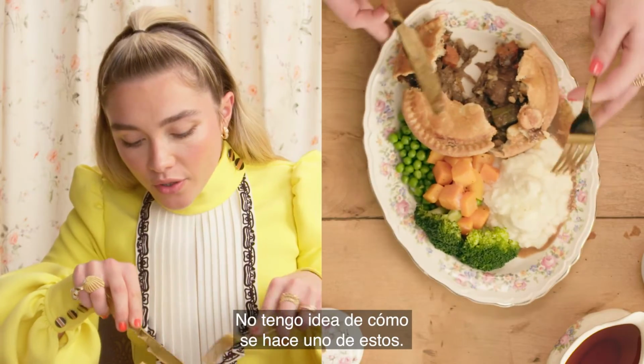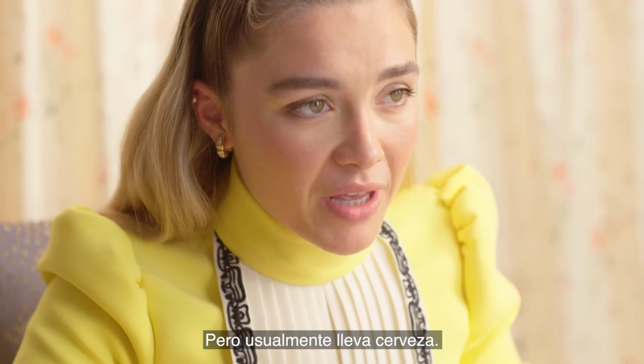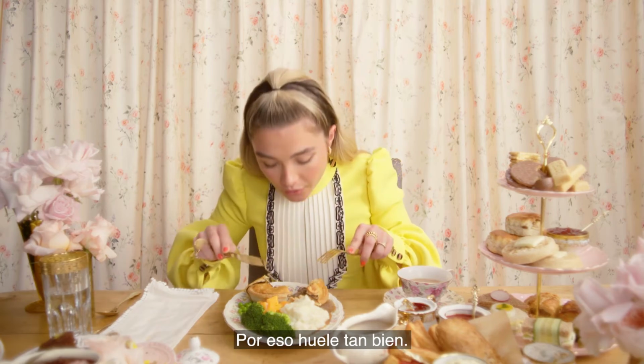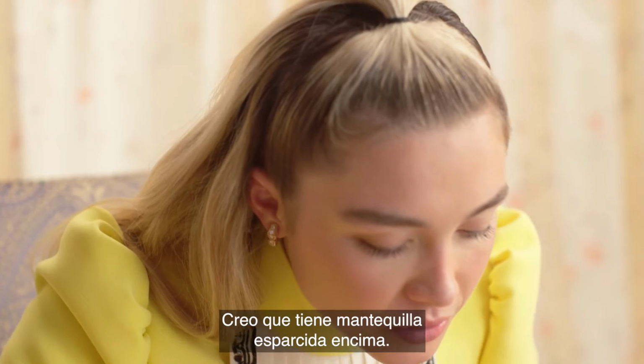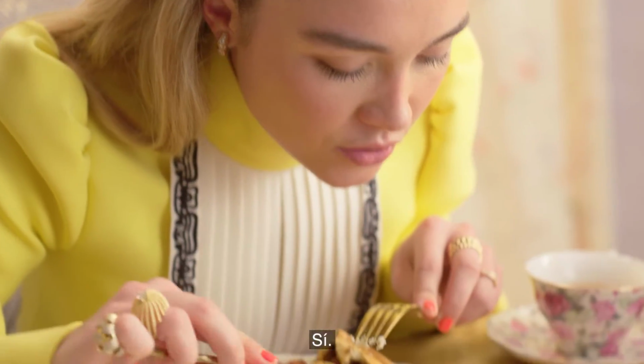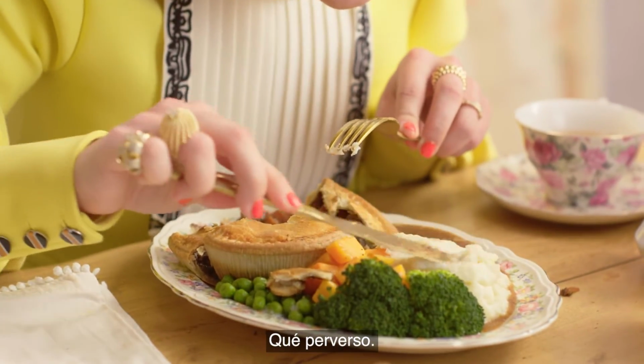I have no idea what goes into making one of these, but usually they put a beer in there, which is why it smells so good. Is this a steak and kidney? And I think that has melted butter dribbled on the top. It does. That's so naughty.